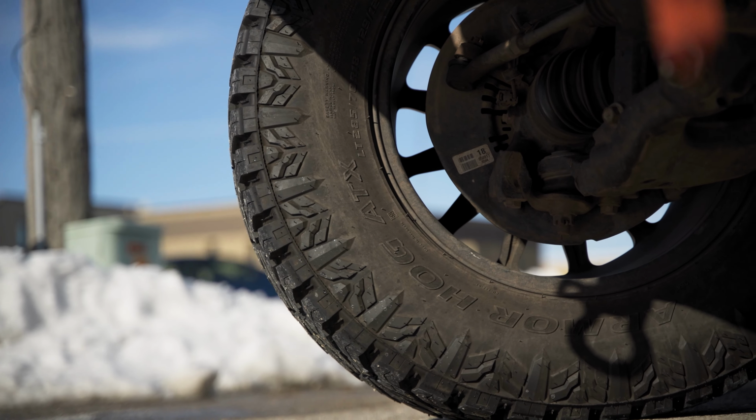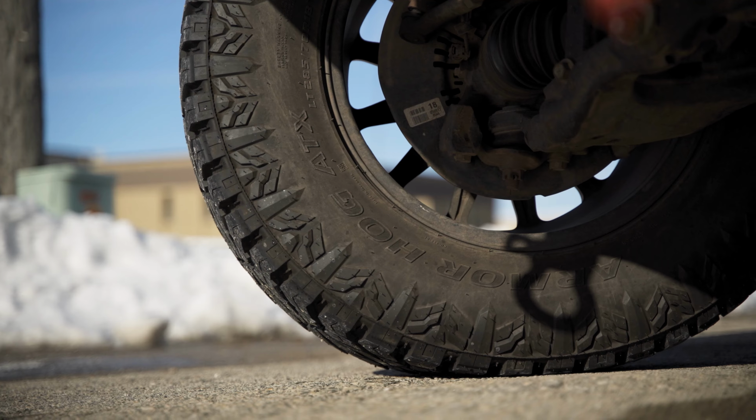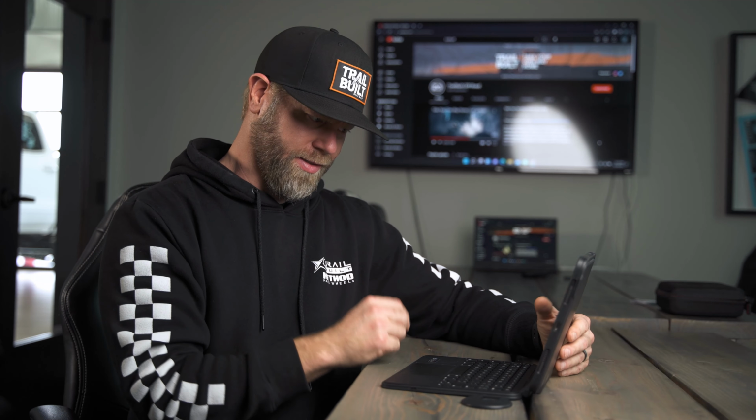So that bumper, it's obviously a very high quality bumper. I would never be afraid to hook a strap up to that thing and give it as much oomph as possible, because it's going to hold up. It's an Addictive Desert Design. They have high quality components, bumpers, all kinds of stuff. But that front bumper alone is just shy of $2,000.